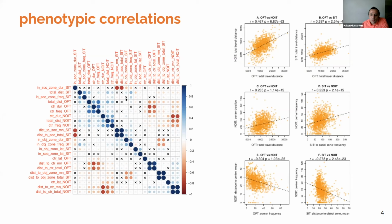We observe groups of highly correlated phenotypes here. In general, correlations of variables from the same behavioral test are among the strongest. For example, here, the frequency of visiting the center and the duration of staying in the center are strongly positively correlated in open field tests. There are also correlations between different behavior tests. Here are some examples of that. For these ones, total travel distances are the highest correlated ones.